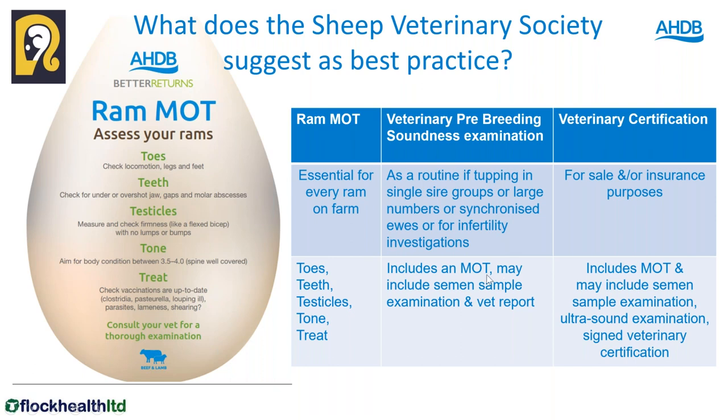Now, as a vet looks in, you definitely have an MOT. A vet may or may not include a semen sample in that, and I'd like to think give you a report to summarise what they found.